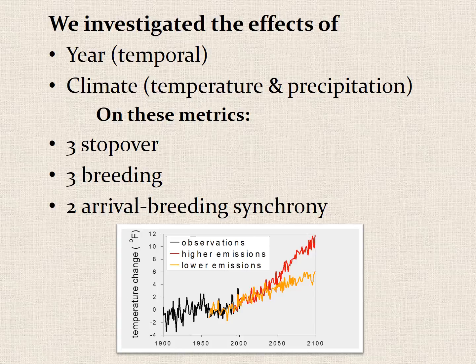And so again, these 3 publications that we're working on are breaking down the seasons. The first one that I'm going to talk about that I've been working on is stopover ecology. So we have 3 metrics looking at how phenology and behavior has changed during migratory stopover. And then Molly's going to be talking about breeding phenology, and then also whether or not when birds are arriving, whether that's synchronizing with their breeding phenology, whether those phenologies are synchronized and changing together, or whether there's a separation between those 2.